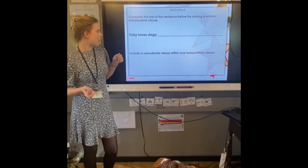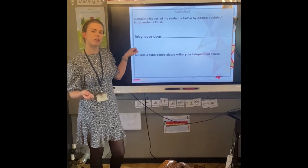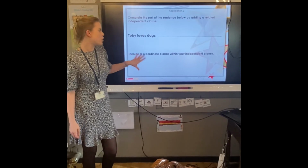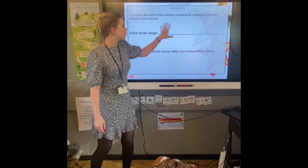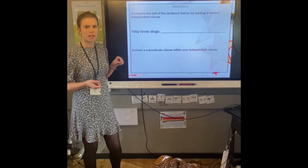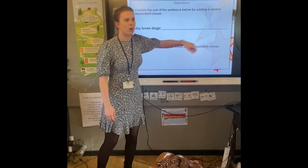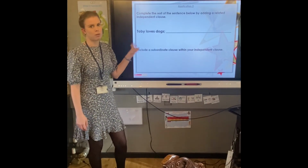So we have got a sentence starter. So we've got our first independent clause, which says, Toby loves dogs. So we would need to think of another independent clause to have separately here, joined by the semicolon. So the sentence would need to be linked with Toby loving dogs. So we could, for example, have Toby loves dogs, he likes to eat ice cream, but actually that's not relevant to the first original clause.